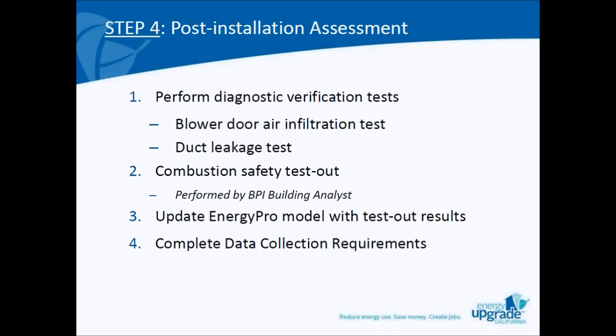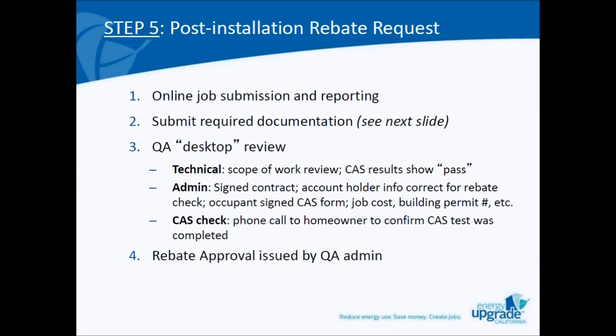Step 4 is the post-installation assessment. Once the upgrade work is completed, you would redo those diagnostic verification tests. You'd complete the combustion appliance safety tests. You'd update your Energy Pro models with those test-out results. If your scope of work changed, you would also change your Energy Pro model, but also submit a revised signed contract or a change order. And then you would complete the post-installation rebate request.